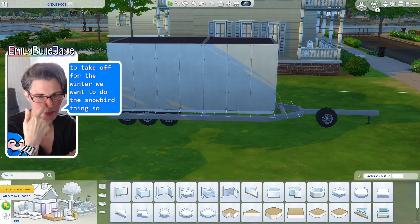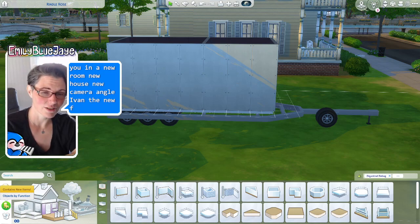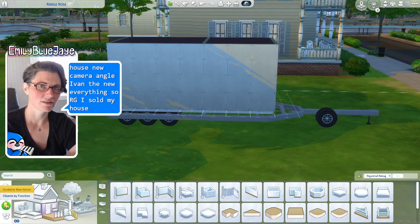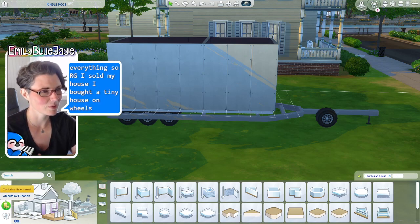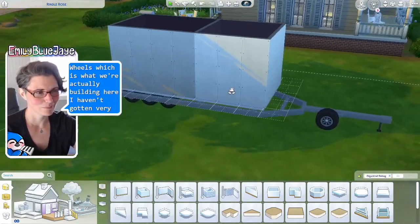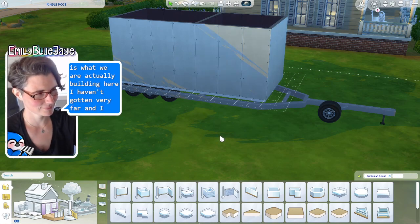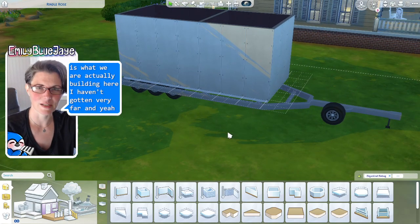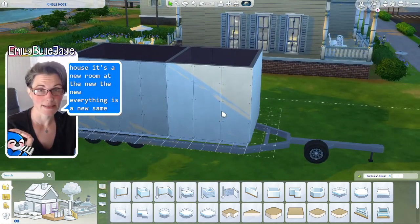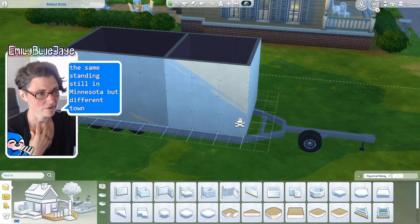So are you in a new room, new house, new camera angle? I'm in the new everything. So RG, I sold my house. I bought a tiny house on wheels, which is what we're actually building here. I haven't gotten very far. Yeah. So it's a new camera angle. It's a new house. It's a new room. It's a new everything. I'm still in Minnesota, but a different town, very far away.